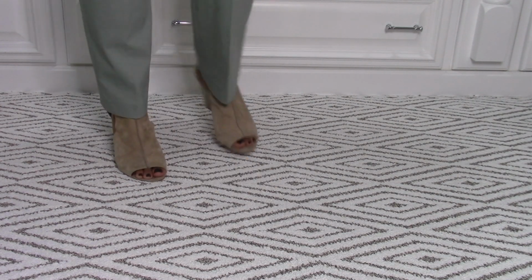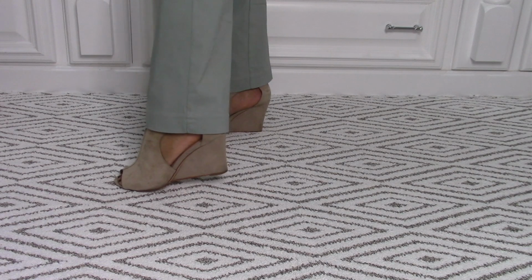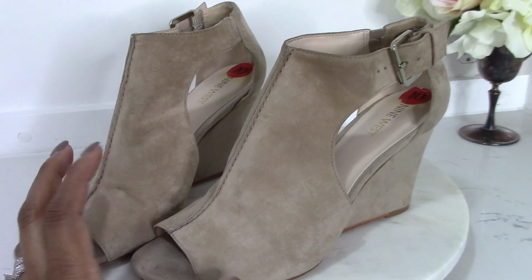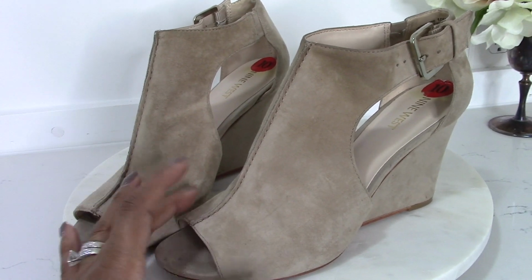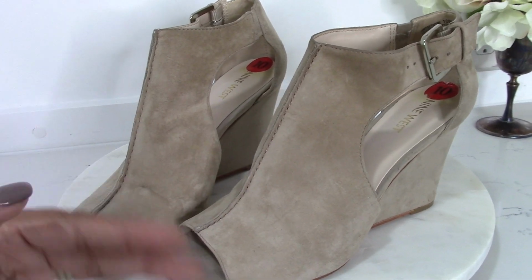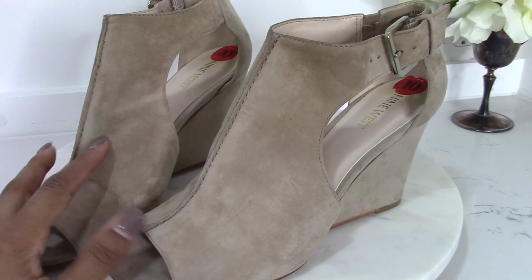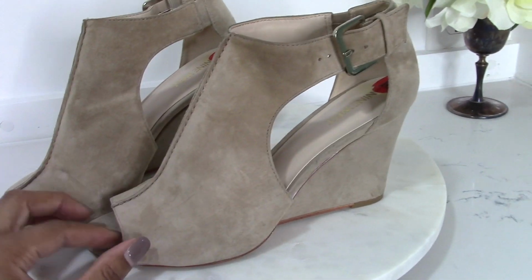Now these were out in the summer when I purchased them off season. And the great thing about this is that the suede can go all the way through the winter. So buying these at the end of the summer, but being able to wear them through the fall was great.